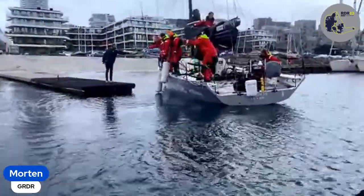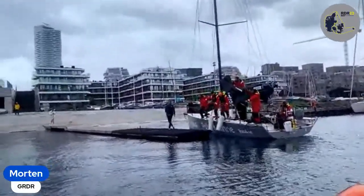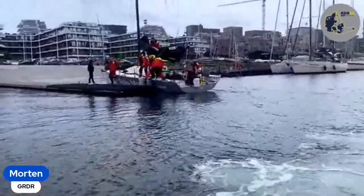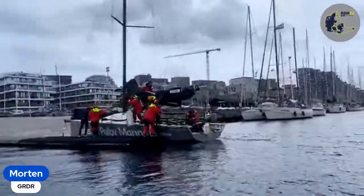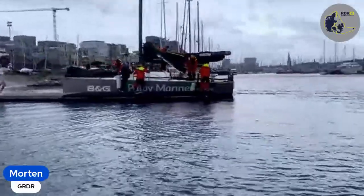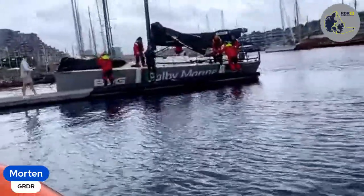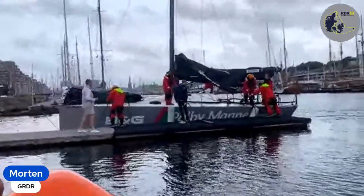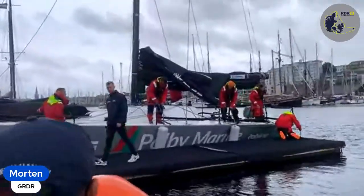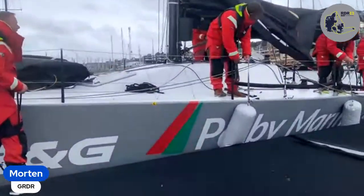It's not exactly the same crew. Some of them are the same, but I know that definitely some of the other ones who are not on board now are sailing the ORC Worlds in Kiel, I think it is. So these guys have got some nautical miles under the belt this month.